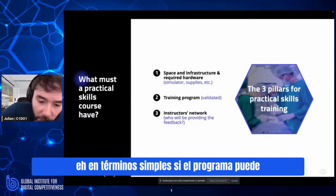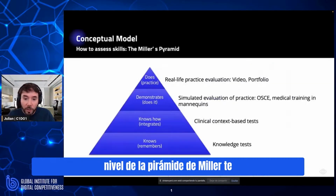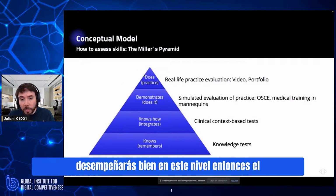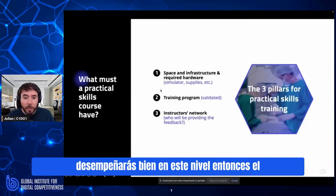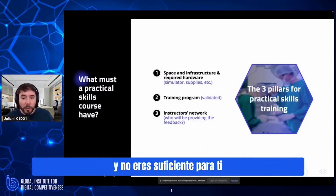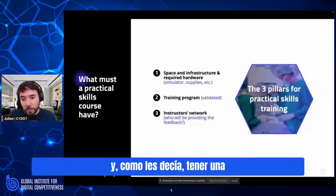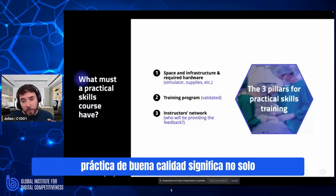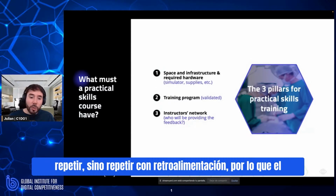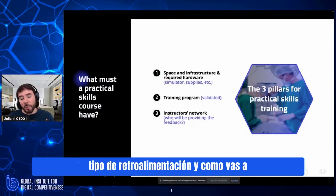In simple terms, if the program can predict that you will perform well in the fourth level of Miller's Pyramid, then the program is valid. If the program trains you and it's not enough for you to perform well in the fourth level, then we're having a problem. And as I was telling you, to have good quality practice means to not only repeat, but repeat with feedback. So the third pillar has to do with who is giving this type of feedback, and how will you incorporate feedback so that your performance improves.